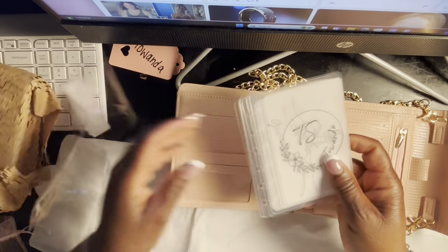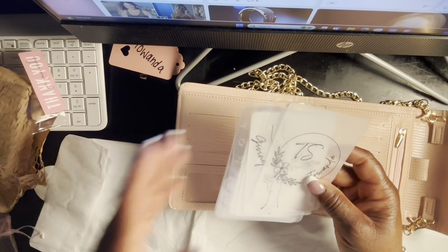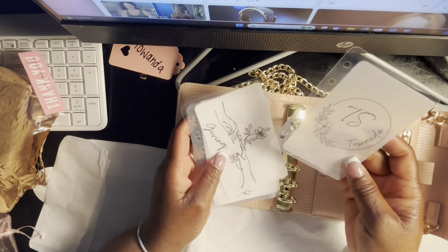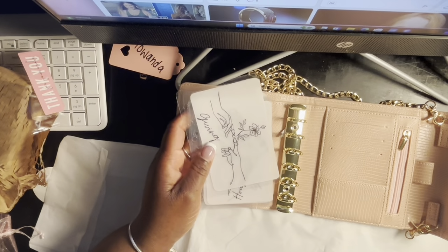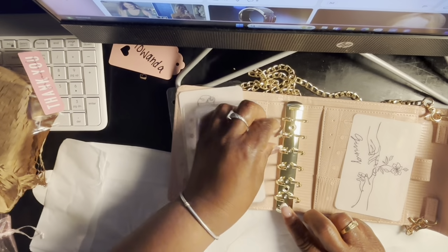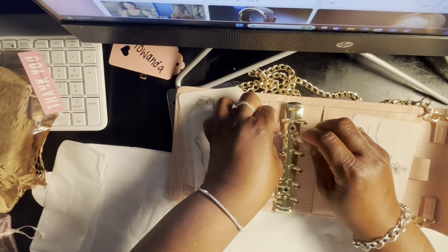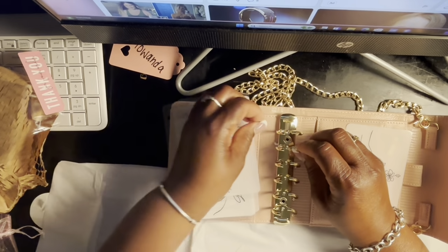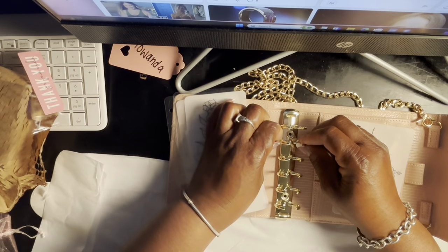about getting them. All right, so we got, oh, I don't remember ordering one that's saying TS. I don't remember ordering this one. Okay, I remember ordering Giving. Let me see. I hope.